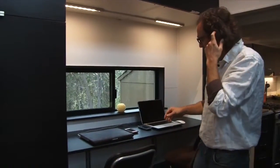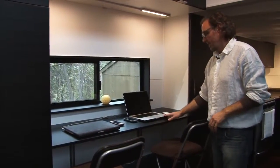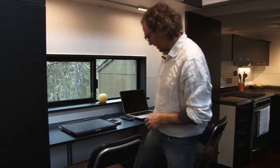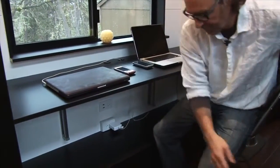Here's our office. This space here, we use laptops. So this is Gabriella's side. This is my side here. Again, paperless office, so super simple. It allows us a lot of comfort. And you can see down below here, there's a couple details here. Let me move this chair so you can see.